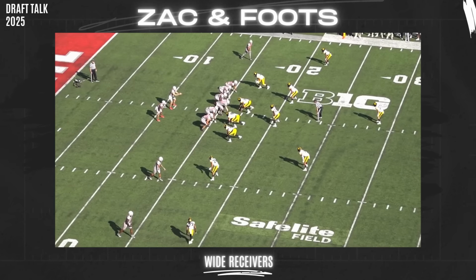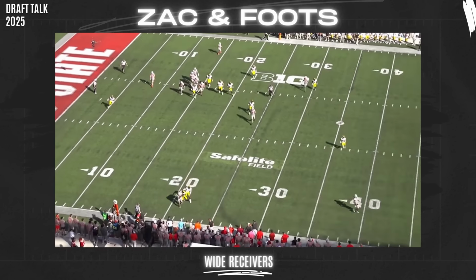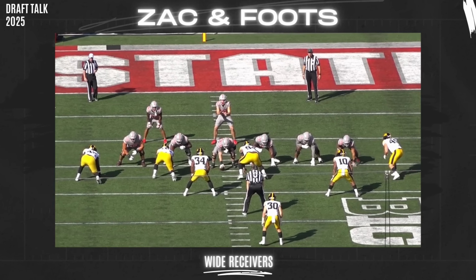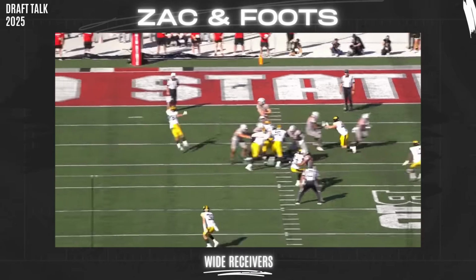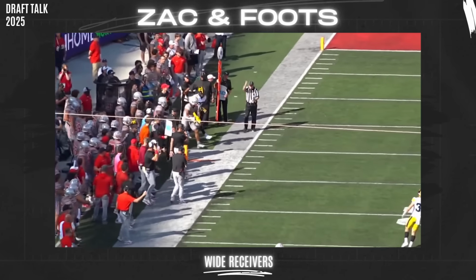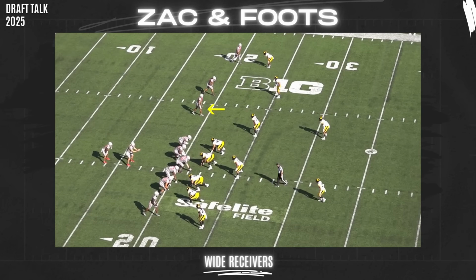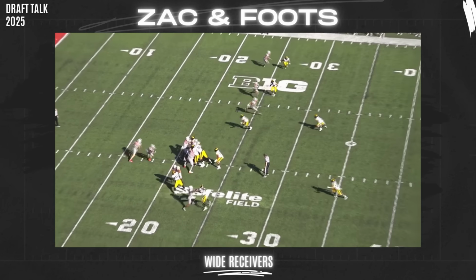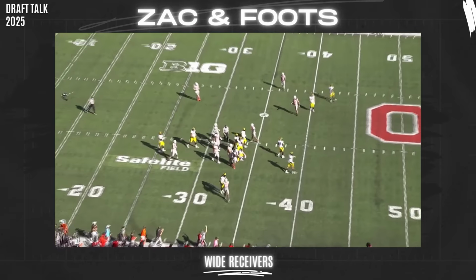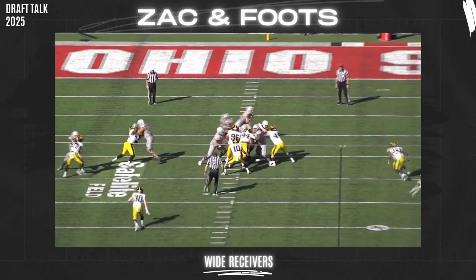Now, Emeka Egbuka, let's talk about him, because to me, Zach, here's a guy who I've been covering and following. Two years ago, he burst onto the scene as a freshman. Him, Marvin Harrison Jr., Jackson Smith-Njigba. It was like having the triplets out there, three receivers who can flat out do it. You watch him against Oregon this year, and bro, he can run. His lower half is amazing.